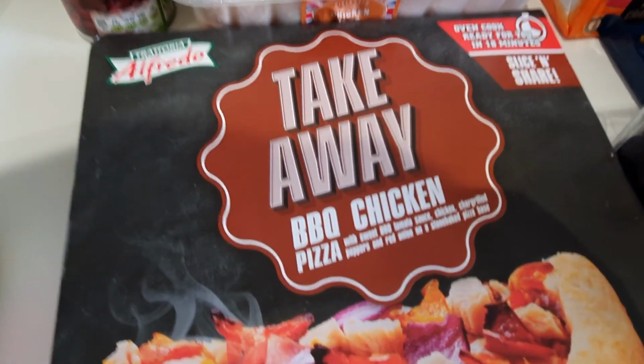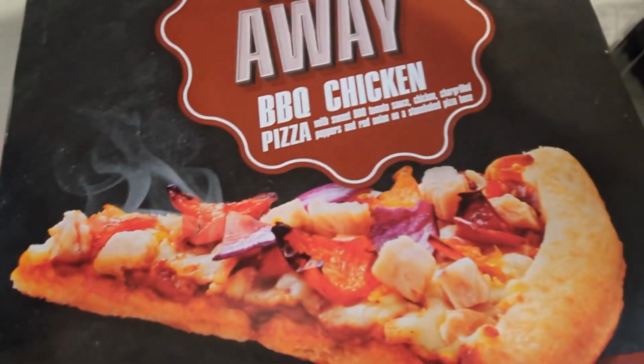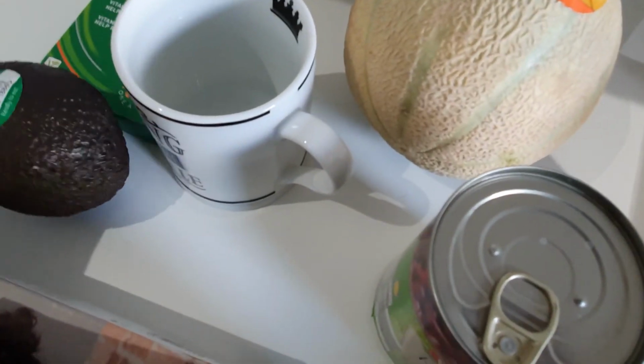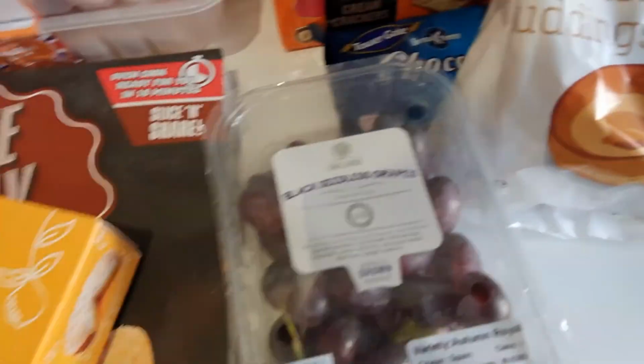And I've got a takeaway pizza, barbecue chicken. It's got tiny bits of meat, so it's mainly for my husband, which is fair enough. I've also got a large avocado, and we've got the Yorkshire puddings. We have the black grapes.